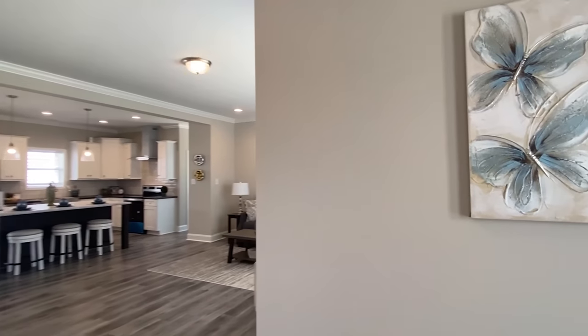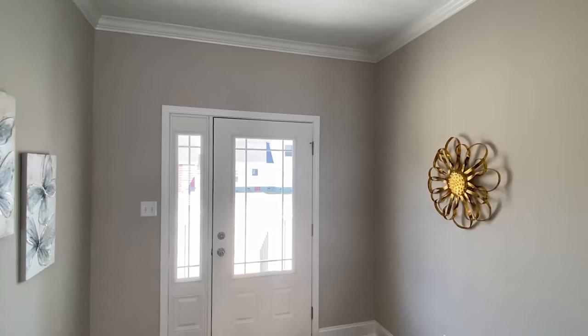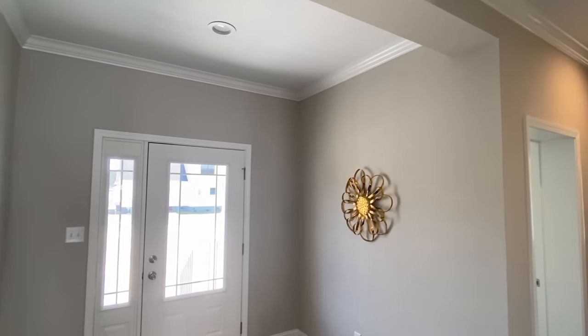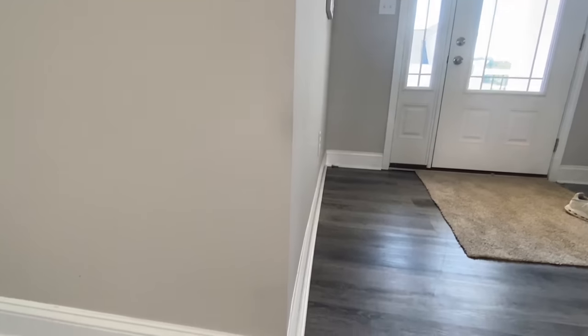What a view right when you walk in. Let me come right here and kind of show you this area, this nice little foyer area that we have. Yes, like I mentioned, 9-foot ceilings. Look at that crown molding, all the way throughout this house. Look at these baseboards.